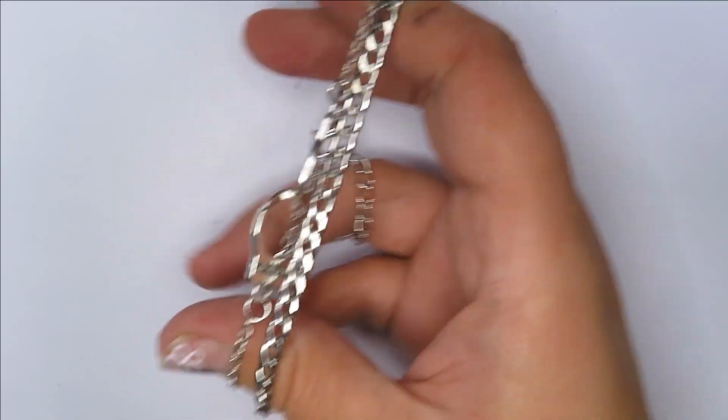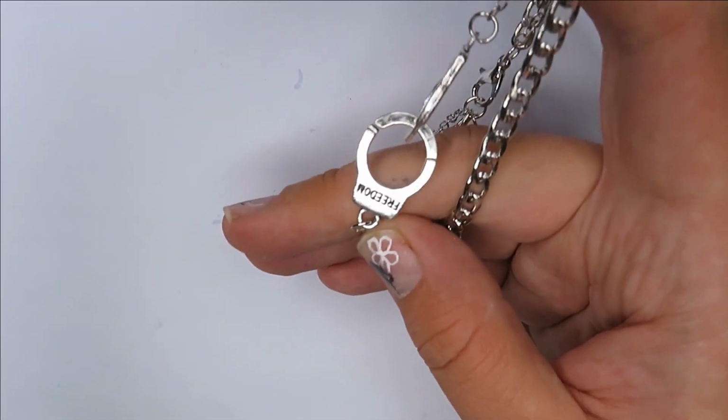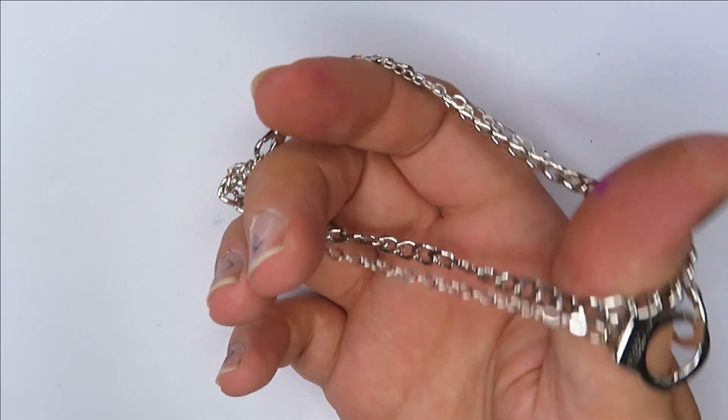Again, it was another thing. It's one of the first things I added into my basket. It's just like little handcuffs. It says freedom on it. It looks like a good size. You know, it is quite cheap. I'm not expecting it to last long.